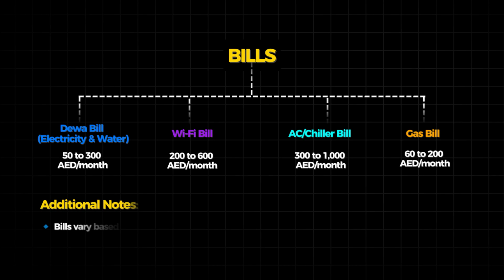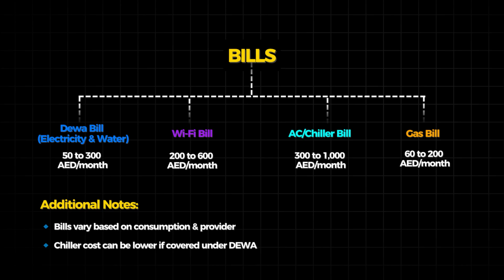As I said, they all can vary depending on consumption. The chiller might not be 1000, it could only come to between 500 or 600. It also depends on who your service provider is. If the chiller is covered under DEWA itself, then it will be even cheaper.